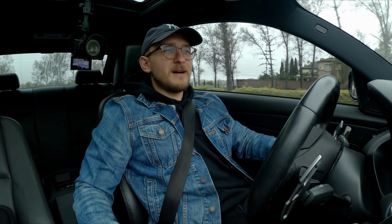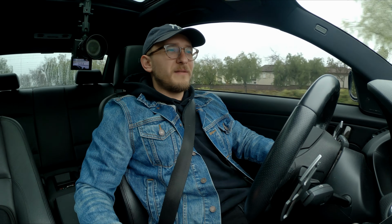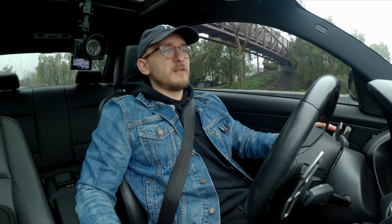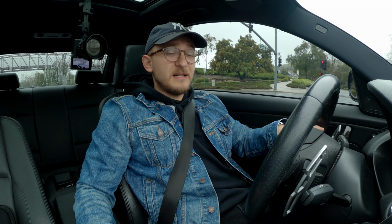Literally one of the best mods I've done for this car, because it's one of those parts of the car that you interact with every day. So I think it's worth having a nice piece there and spending a little extra money to get the nice part. As far as aesthetic modification, those are about the only two things I've done on the inside. I did replace the trunk button switch. That was worn out, so I just wanted the car to look clean on the inside. I don't want things to look worn out. So that was the last thing I did inside here. Aside from that, that's it.